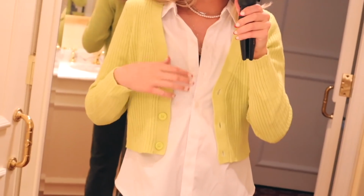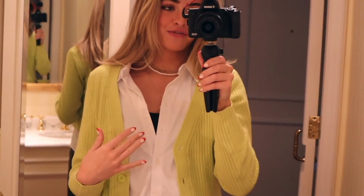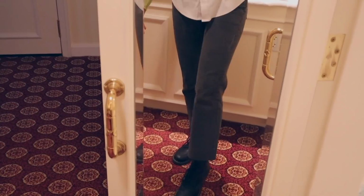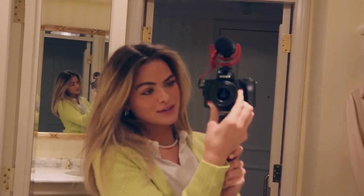This is from H&M. This is from Walmart. I'm just wearing a little bralette from Target. So this is all very affordable. And then these are Levi's that I thrifted. They're just straight leg, like grayish black jeans. These are just my Doc Martens that will have to work. So now let's go take the picture.